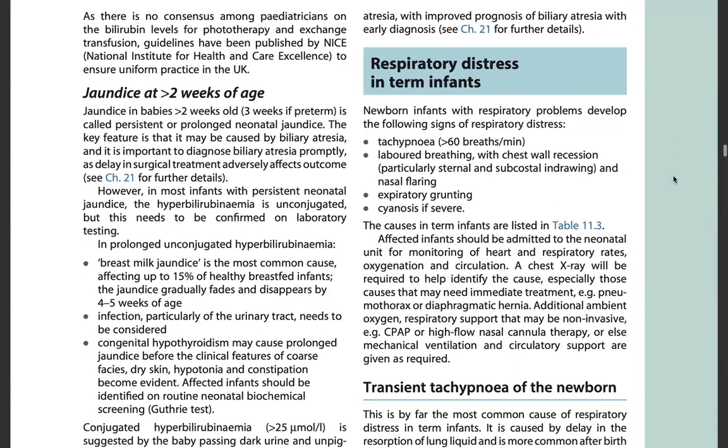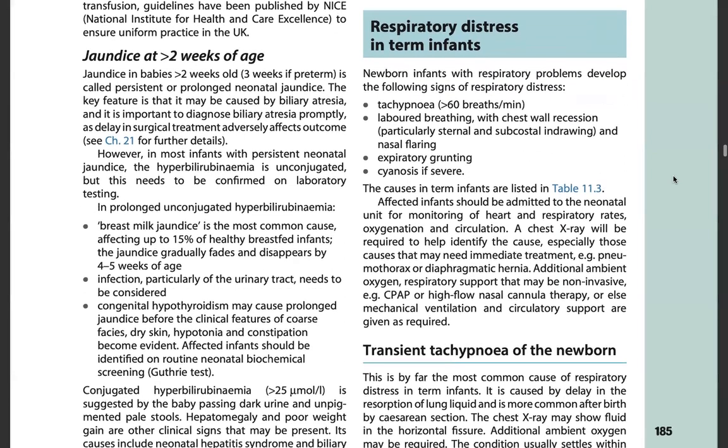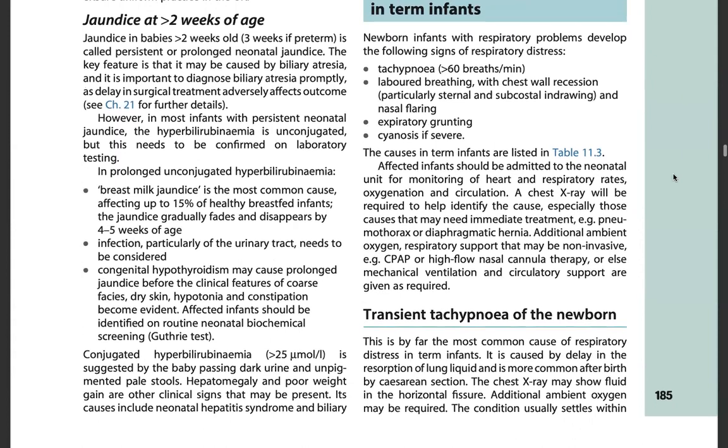Respiratory distress in term infants. Newborn infants with respiratory problems develop the following signs of respiratory distress: tachypnea, more than 60 breaths per minute, labored breathing with chest wall recessions, particularly sternal and subcostal drawing, and nasal flaring, respiratory grunting, and cyanosis if severe. The causes in term infants are listed.